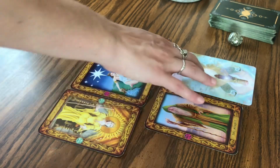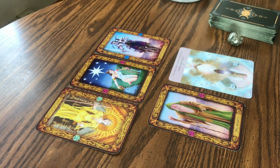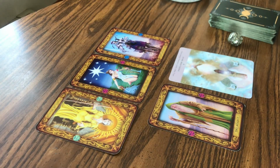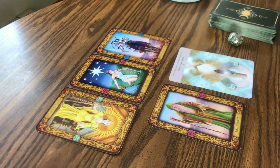So if something happens, like a Tower moment, if you unexpectedly lost a job, or something happened unexpectedly with the relationship, or just some sort of unexpected change, an unexpected disaster, if you will, and you were trying to rebuild from that. Maybe you unexpectedly lost a house or a home, or your car broke down and now you're trying to rebuild from it.